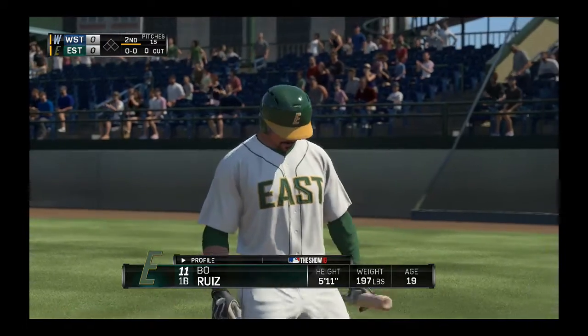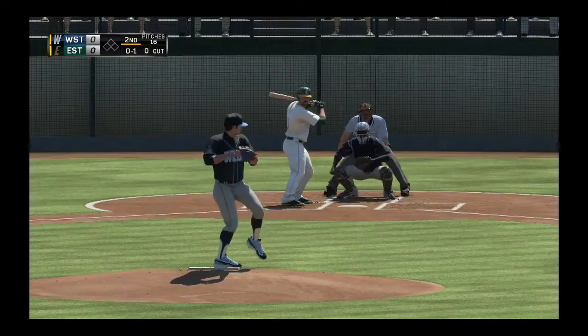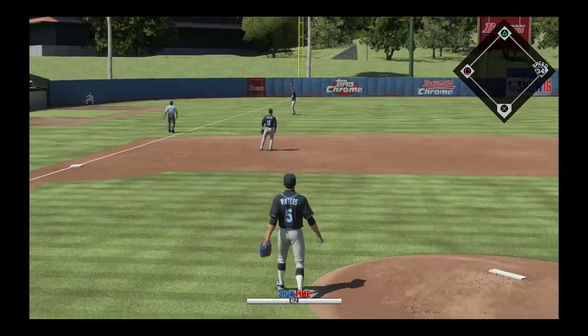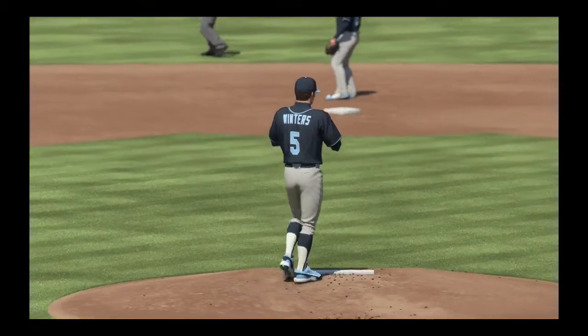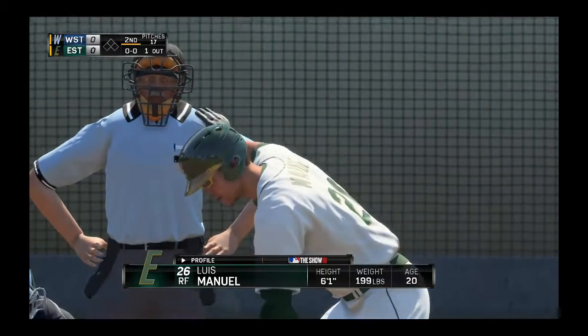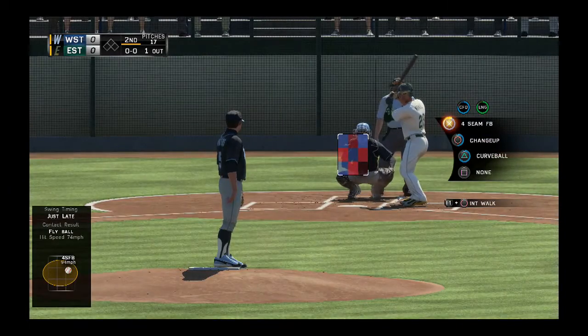Bo Ruiz strides into the box now to lead off the home half of the second. Swing and a high pop-up. Could be tough back behind third. Lieber calls off the third baseman and puts it away for out number 1. Batting sixth, right fielder, Luis Manuel. Now to the plate, Luis Manuel, as he'll get his first opportunity in this one.